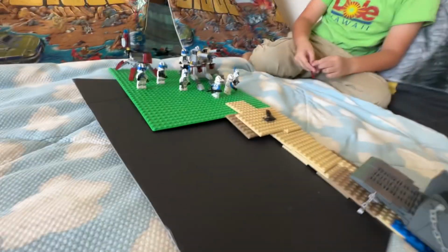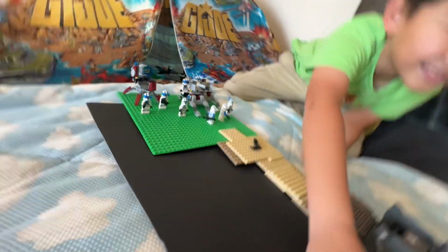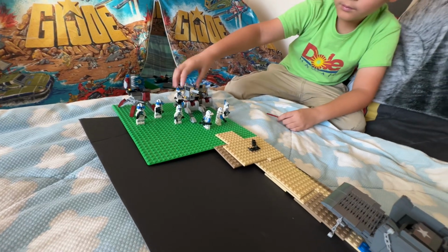I do not need this. No, Dad, I got my 2 pieces. Oh, you have it. Okay, just put them right here for now. I got my 2 pieces. What's this? Extra pieces too? Yeah. So they all go together. So Lego sometimes includes extra pieces. Sometimes it's confusing.